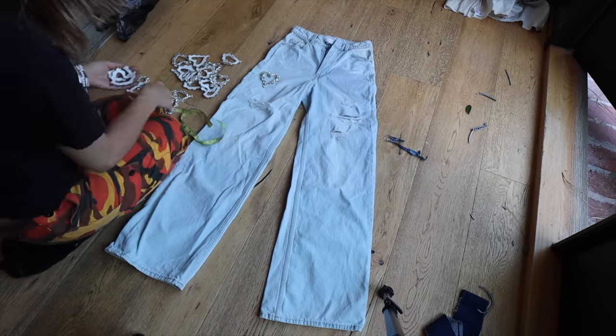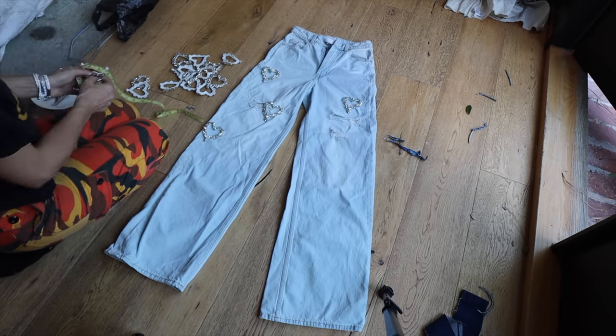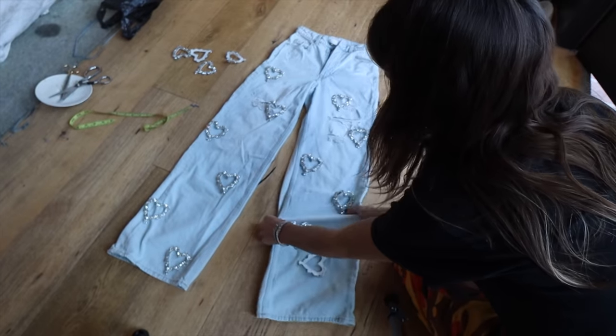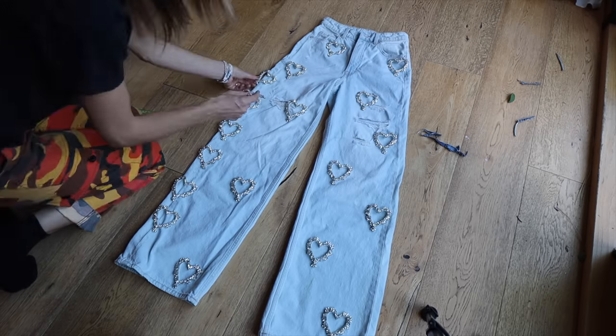Now, the first thing you wanna do is create your design. Number one, I recommend not doing a tight pair of jeans if you are planning on cutting out the space inside of the heart, because no matter how thin you are, when you sit down, things will come out of that opening. So you wanna do it on the looser parts of your jeans or on a looser pair.